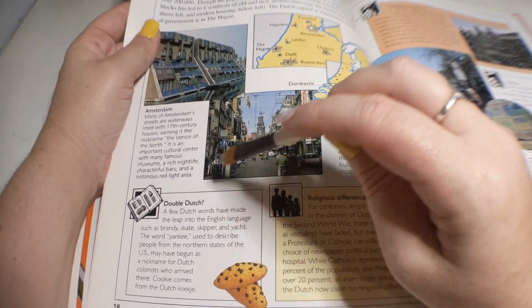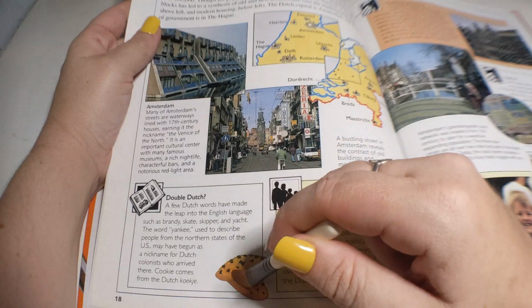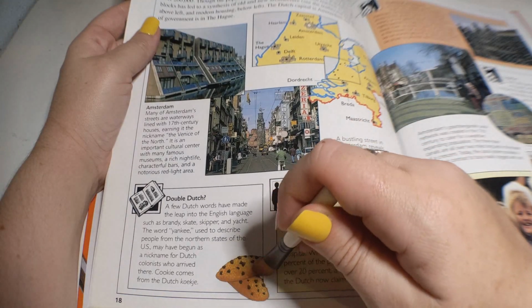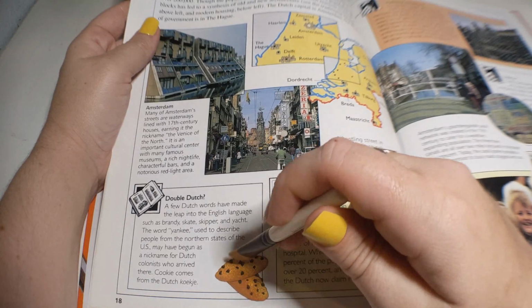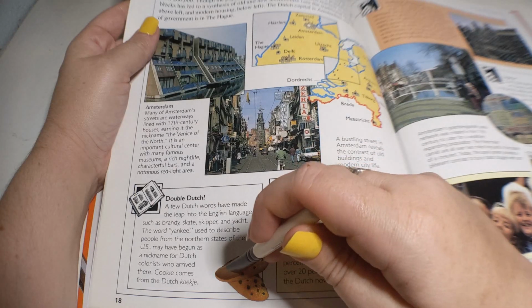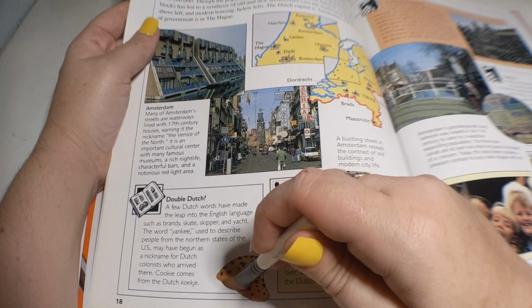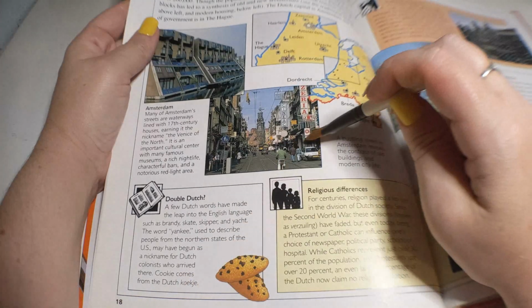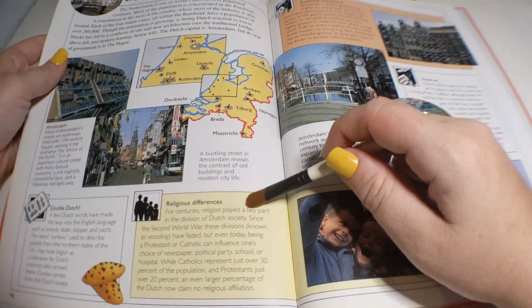Double Dutch. A few Dutch words have made the leap into the English language, such as brandy, skate, skipper, and yacht. The word Yankee, used to describe people from the northern states of the U.S., may have begun as a nickname for Dutch colonists who arrived there. Cookie comes from the Dutch koekje, I hope at least.